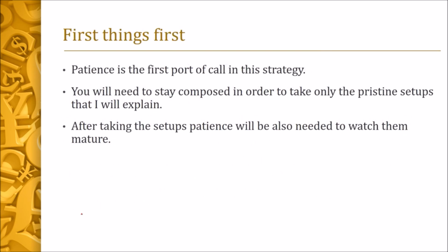So first things first, patience is the first port of call in this strategy. You will need to stay composed in order to take only pristine trades that I will actually explain in this video. After taking the setups, patience will also be needed to watch them mature.